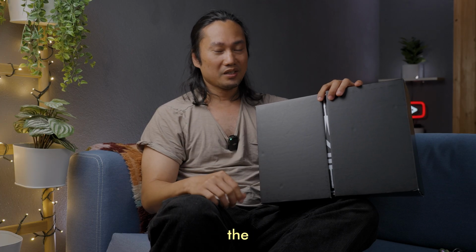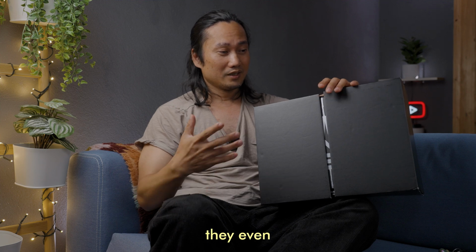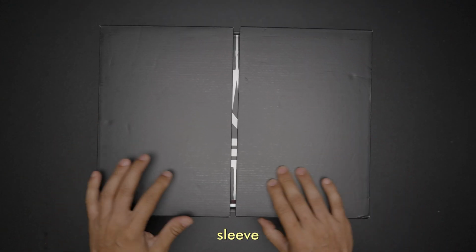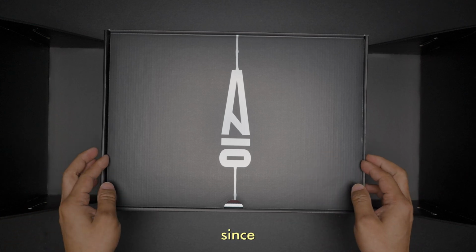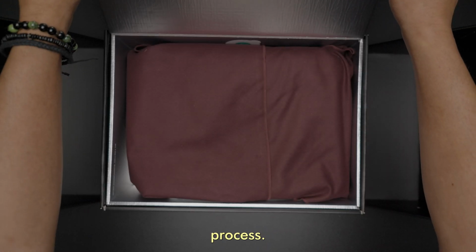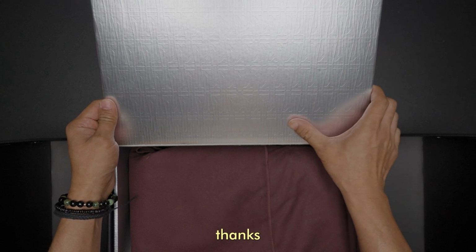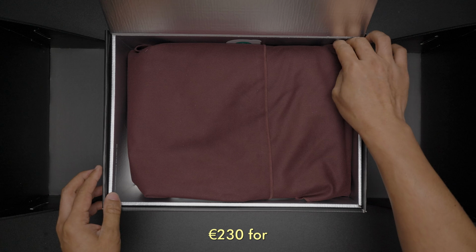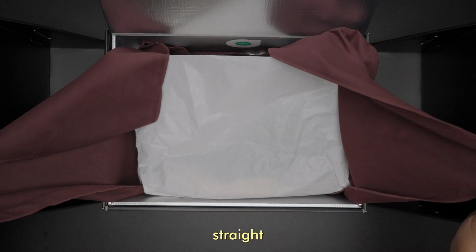Last but not the least, it's the overall presentation of the sneakers, which we all know Manière is always on another level, and they even did this time even better than the old releases that they had. They're using here a new kind of sleeve instead of the old plastic, which I prefer because it's more environment friendly. Also, since they're using a double box design, the shoe is even more protected, especially during the transport process. It will definitely give you that wow moment when you are unboxing the sneakers, thanks to the overall well thought out presentation from Manière. And if you're paying 230 euros for this, I think this is the only way to please you when you open your sneakers straight out of the box.